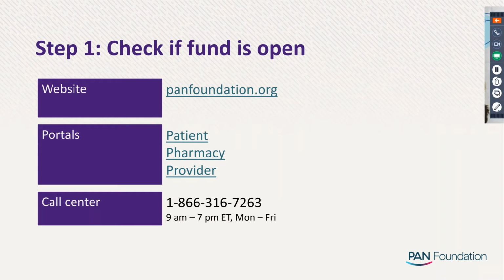First, you can go to PAN website at panfoundation.org, and you can find out if the disease fund is open or not under Find a Disease Fund. Or you can go on any one of our 3 self-service portals.